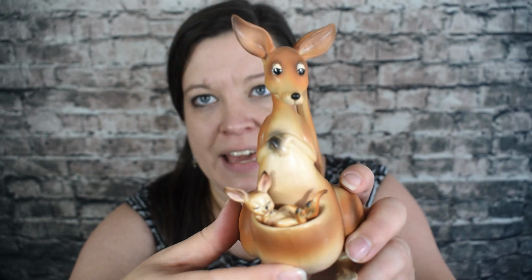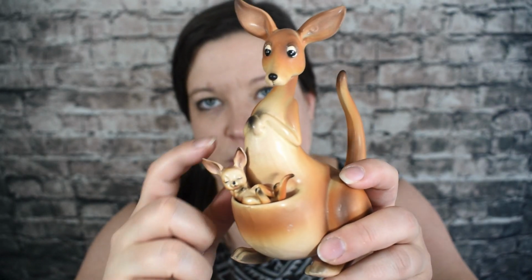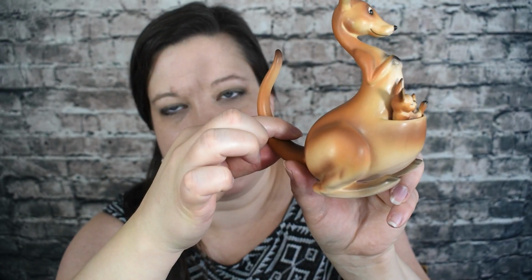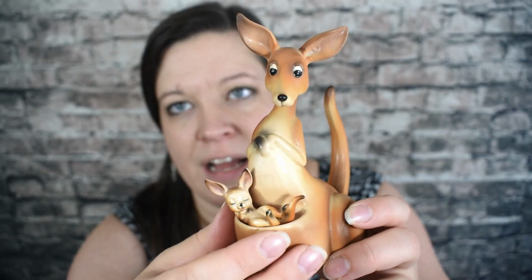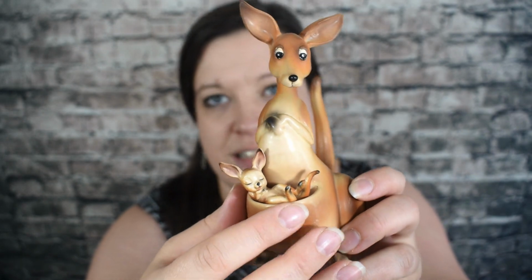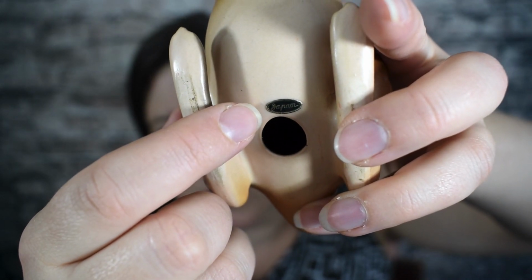Near the games, I spotted this adorable kangaroo. As you can see, this is a kangaroo with a little Joey, and it has these rocking feet. I thought this was absolutely adorable, and I always try to pick up interesting critters whenever I see them, so I definitely wanted to get this. On the bottom, you can see that this is marked Japan.